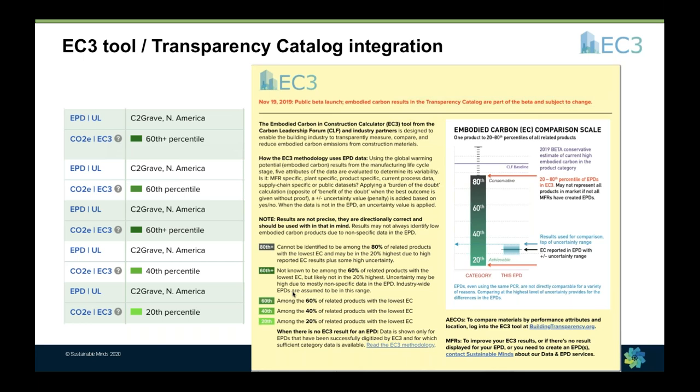And because that table in our listing is about providing key attributes or salient information about what the disclosure is telling us, what we've done is taken that comparative percentile and simply added it to the listing. So now you can see that when a manufacturer has an EPD, there's some information about its scope, regionality, whether it's product specific or industry average, and now there's an embodied carbon footprint, and the user can see where that particular product, based on the EPD data, compares to other products in that industry range.